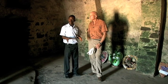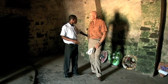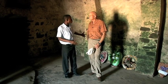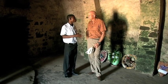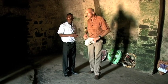Here in the Room of No Return, being the last place for them, we have a lot of wreaths of flowers over here in memory of those people who died. We ask them once again to rest in perfect peace. Let's take a look out the window.